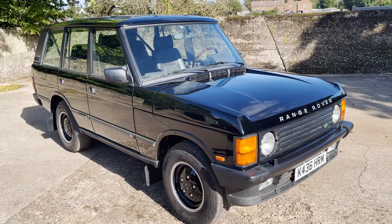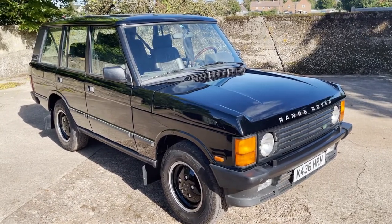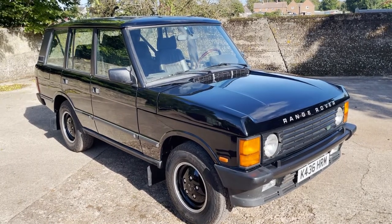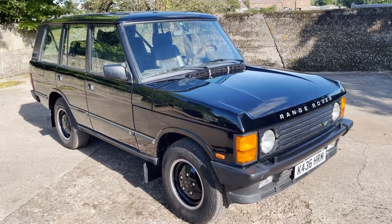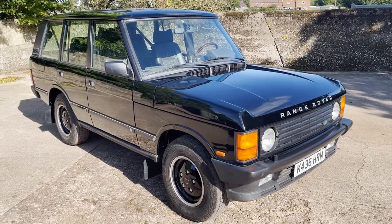But we'll say completely restored, it didn't need body or chassis restoration because it had been in southern Spain all its life, so the body shell and chassis were lovely, but it did need a full repaint. Originally it was red, now it's black. It's had a whole new interior, an awful lot of mechanical work, and it is quite simply fantastic.